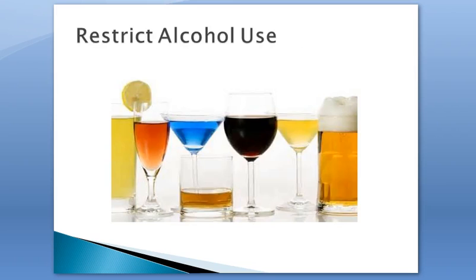Okay, so then the next thing we want to talk about is the restricted use of alcohol. As you see here in the picture, I have a big variety of different types of alcohol that we're speaking of. Now we know that relaxing with a bottle of wine may seem like a good way to end a stressful day, and that should be good for your blood pressure, right? Well, not necessarily. Having 3 or more drinks a day may be the sole cause of over 10% of cases of high blood pressure.